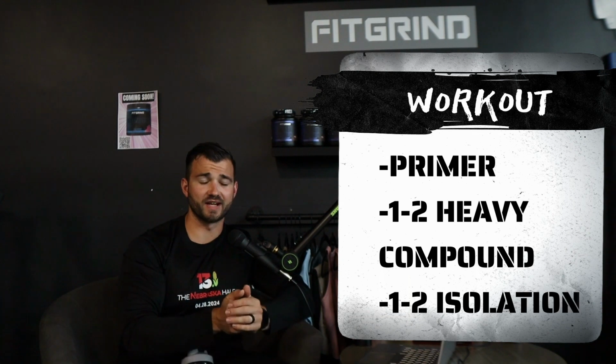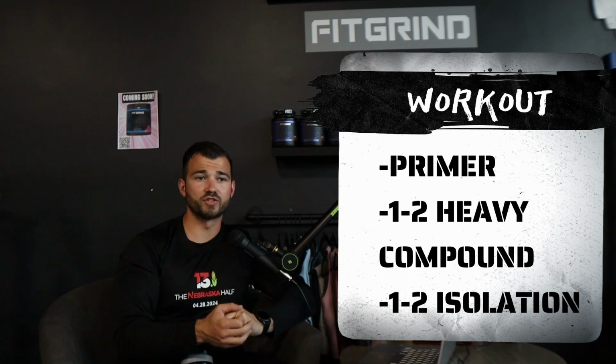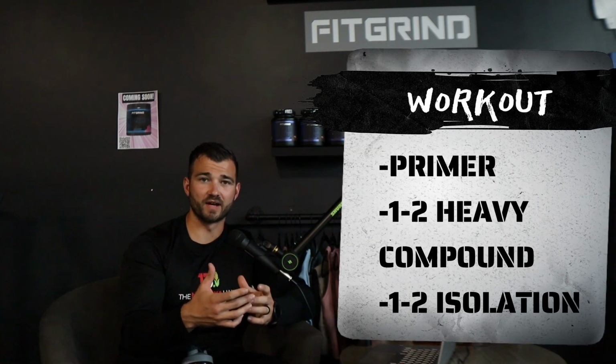So that was a lot of exercises. Now let's talk about how to structure workouts around these exercises. And what I would typically do is start off with some sort of primer before your workouts. This is going to be a nice isolation exercise, not super heavy, that is going to get some blood flow, get the mind right, build that mind-muscle connection before you start to get to your heavier stuff.